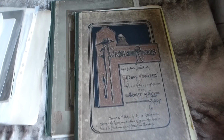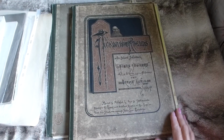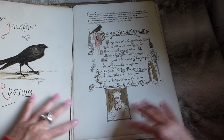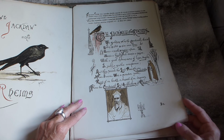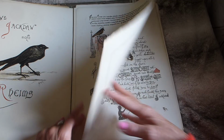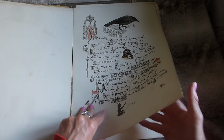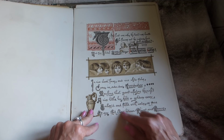I'm going to try and raise my tripod a bit because they are very big. They're actually slightly bigger than A3 size, I think. But inside, as I say, unfortunately all the pages have dropped out, but that's fine. I bought them when they had dropped out. There's this one, and this is quite a macabre theme, obviously with the jackdaw, but it has a lot of lovely images, and again, it has beautiful script writing.